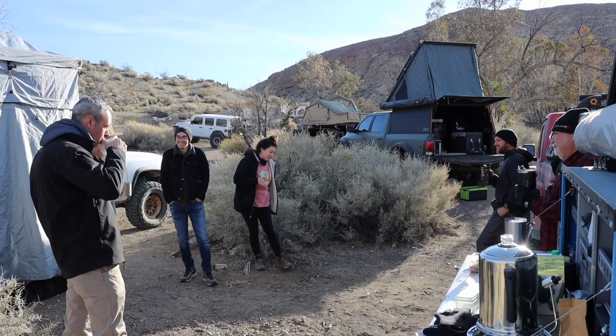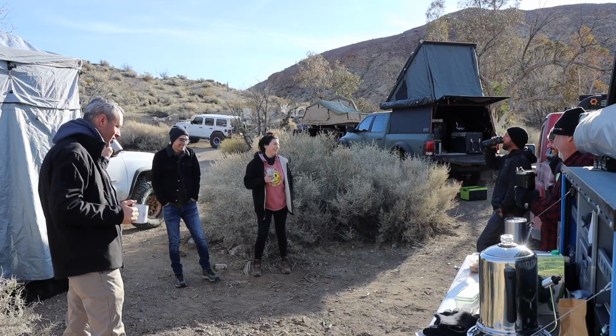We're heading out there, we're gonna go camp there, and then from there, well, we don't really have an agenda. The whole idea is just to go explore this weekend. We'll go out to Death Valley, go see what we find, do a little off-roading, have some great camaraderie with friends. No agenda, just have a great time.